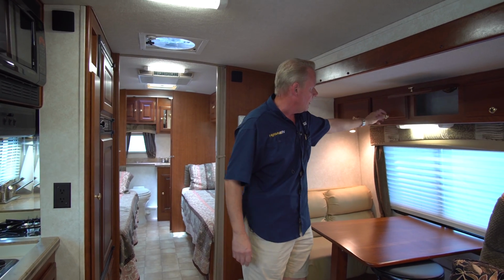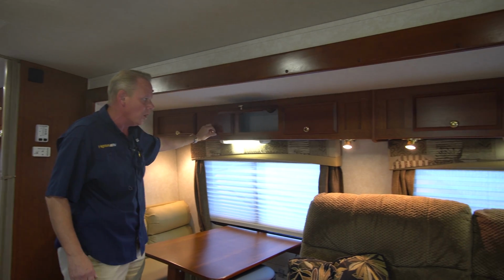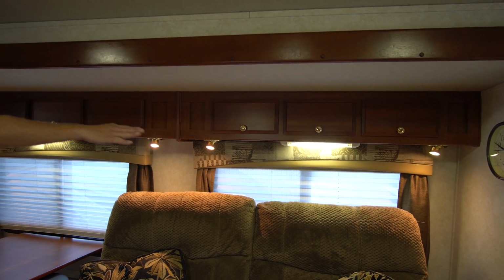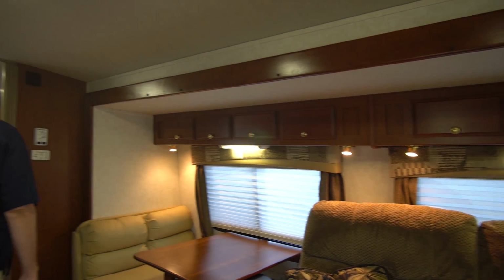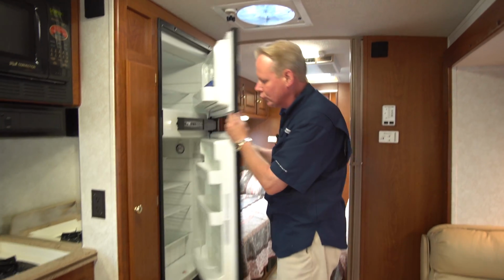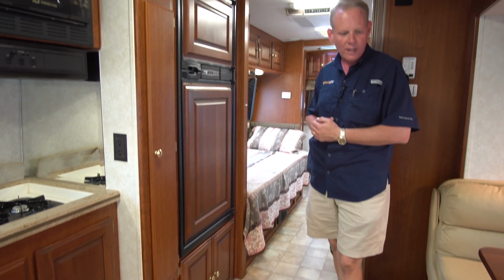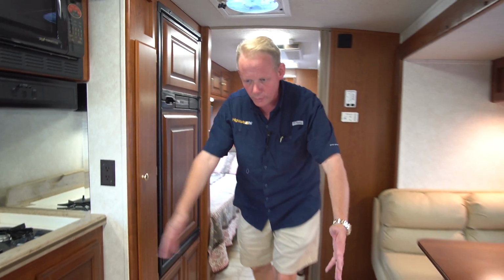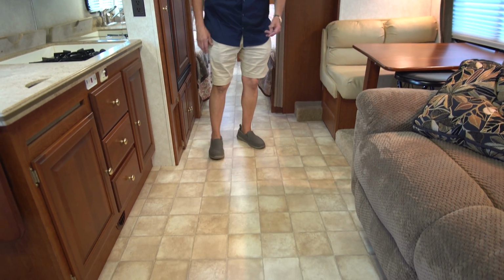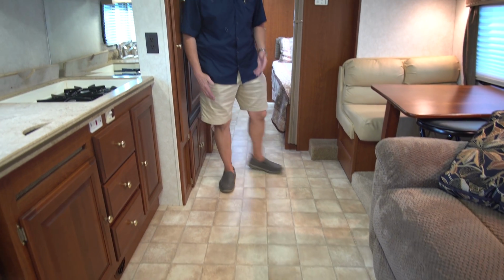We've also got cabinetry all down the length of this slide out wall. This is the slide out in this model. It stretches from here to just behind the driver's seat. Right here's our 2-door refrigerator. It's a Norcold double door. Everything's in great shape in there. No odors or anything like that. All the flooring through here is vinyl flooring, and it's in great condition. Not really any rips, tears, stains, or anything like that.